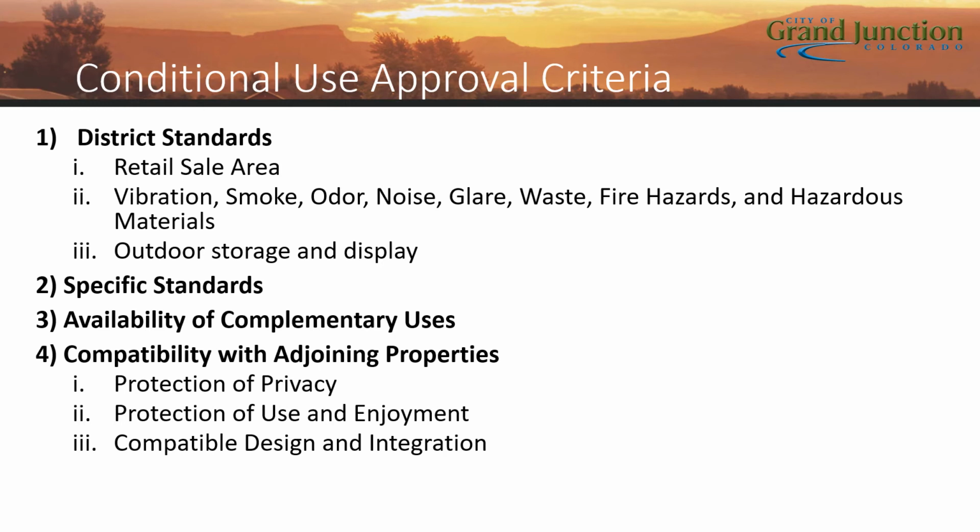All these criteria are outlined in greater detail in the staff report, and the applicant has presented that all district standards will be met with this proposal, and staff finds that this criterion has been met. The second criterion is specific use standards. The proposed use falls under the industrial manufacturing and production portion of the code. There are no use-specific standards for this use, and therefore staff finds this criterion has been met.